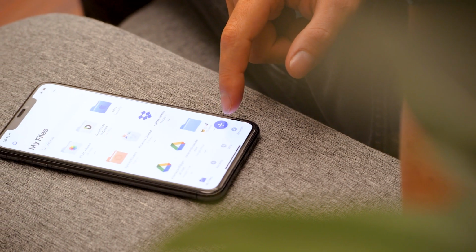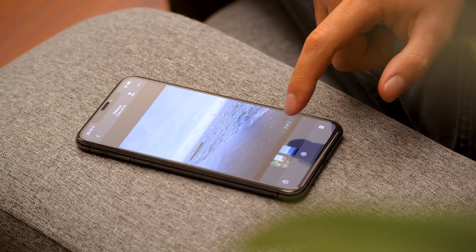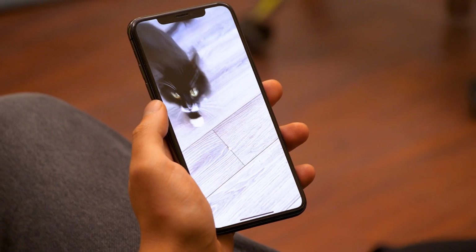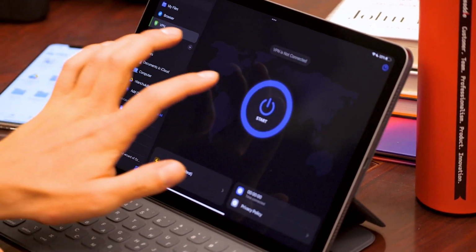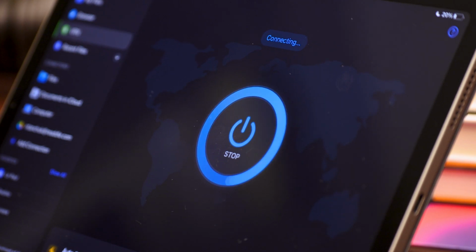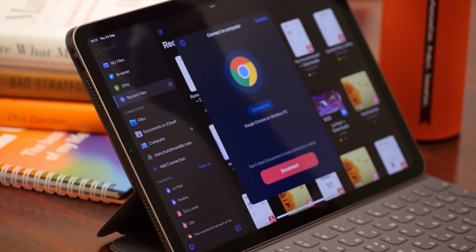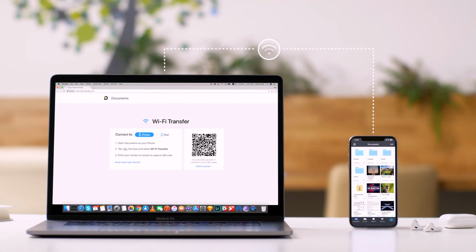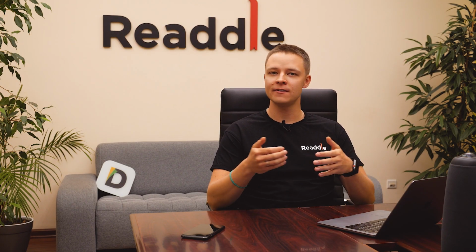Documents is not only the hub for all your files, including numerous integrations and advanced viewers and players, but also a built-in browser with a download manager, an additional security layer to your device, which includes a VPN service and a passcode lock, as well as wireless transfer of your files to any PC and vice versa, and much more. It is a whole ecosystem of features to make your life easier when it comes to files.